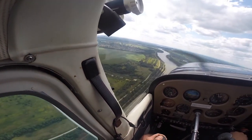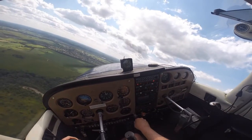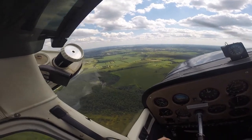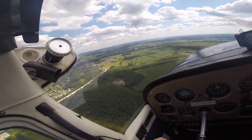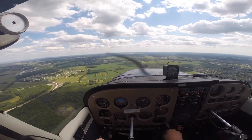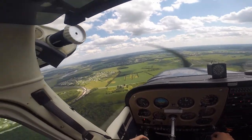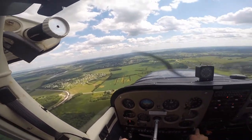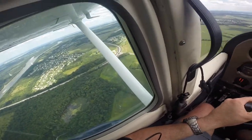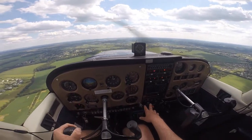Summit traffic, Skyhawk 7005 Golf, turning downwind, three five. Still got good power. Pull some mixture out, lean it out a little bit. Don't need all that gas. 1,000 feet. Lose a little bit of altitude. It's alright though, we're not that bad. 1,000 feet, there's my runway. There's the Archer. Got some power.